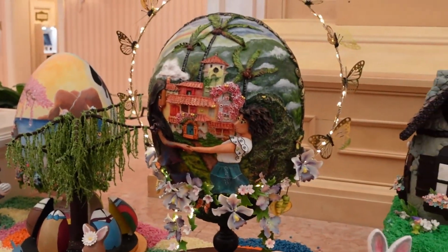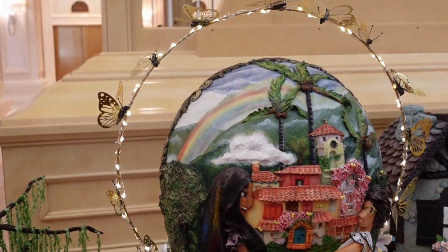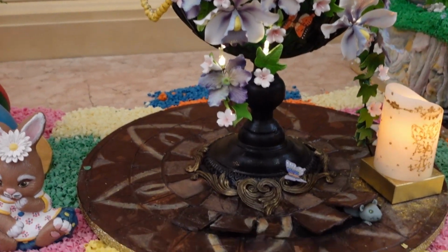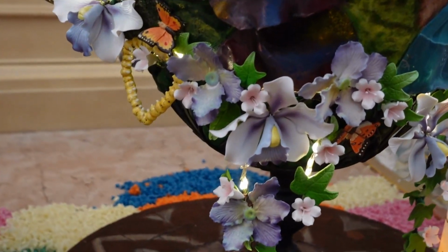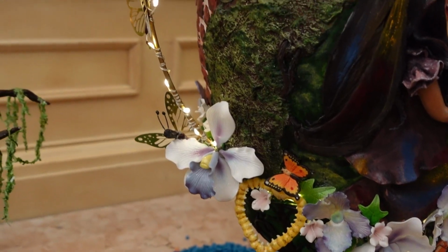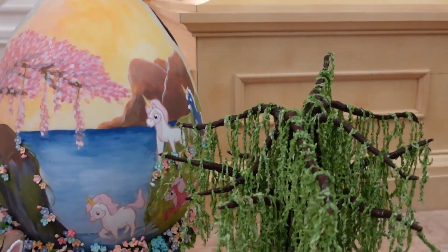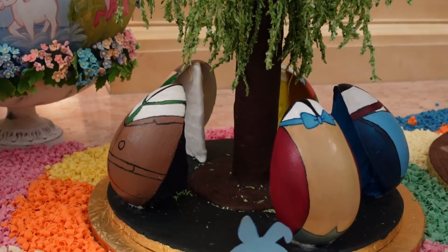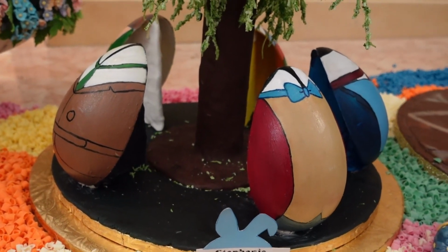And we have Encanto. Look at the flowers. So this is when she and Isabela are giving each other flowers. There's the candle. And even down here, look, there's a little mouse. Look at this detail of these flowers. You can actually smell the chocolate too. And we have Mr. Toad's Wild Ride right here. There's a little note. This was her favorite ride when she was a kid.